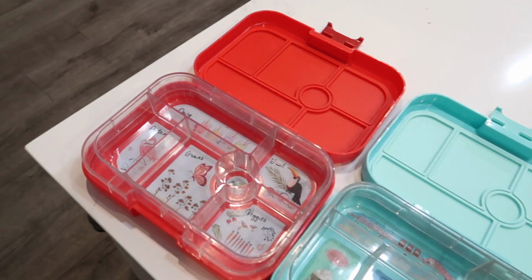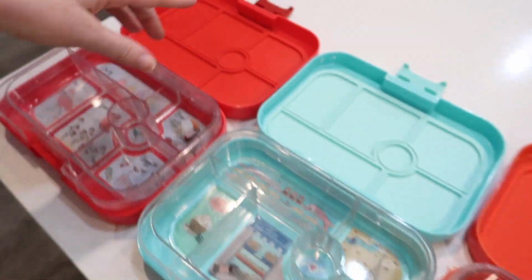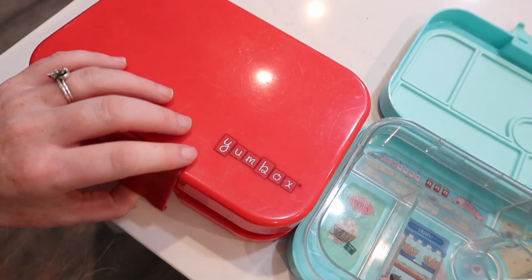Good morning, bright and early. We're getting ready for school right now. Sometimes I'll do a little fast forward montage of how I pack the lunches, but I'm gonna show you guys what we got here. Maybe a little walkthrough. So these are my favorite lunch boxes in the entire world. I always get questions on where I get them. It's from a website called Yumbox. Sometimes they'll have them on Amazon, but it's kind of a hit and miss.